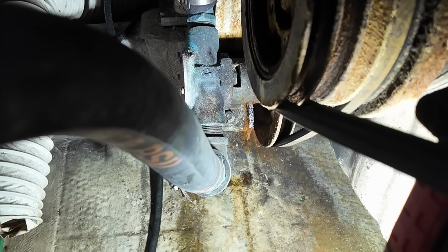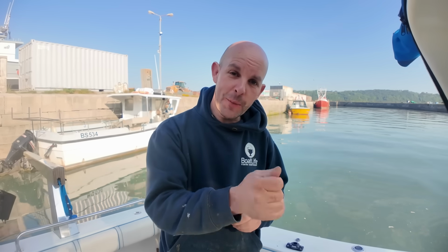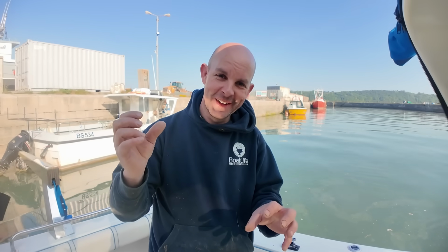While we're out of the water, we've got a few issues that we could address. We've got some leaky water pumps. We could do that in the water, but our stopcocks won't close properly, so we can't take the water pumps off, otherwise we could sink the boat. So we're going to do quite a few jobs, so let's get lifted out.